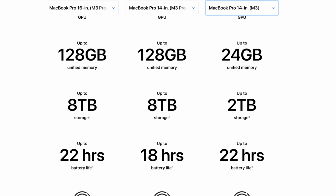And then another big deciding factor besides performance, which I'll get to in just a second, is battery life. Now, like I mentioned before, the base level M3 MacBook Pro has 22 hours of battery life, but as you get to the M3 Pro MacBook Pro, the 14-inch model, that battery life decreases to 18 hours. But as you go to the 16-inch model, it again increases to 22 hours of battery life. So if you want pro performance with these Pro chips and you want the longest battery life possible, then the 16-inch model is for you. If you're looking to save money, you want a more portable laptop, well, then go with the 14-inch model.